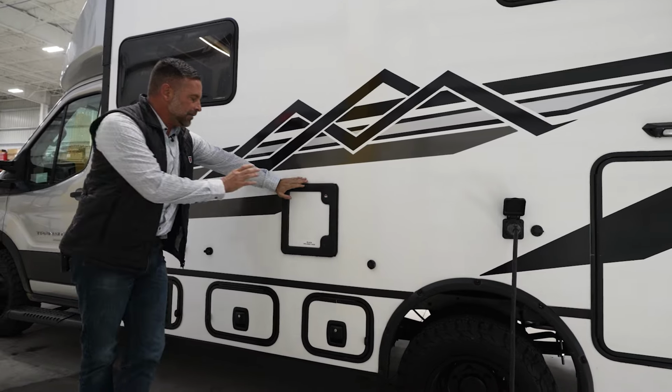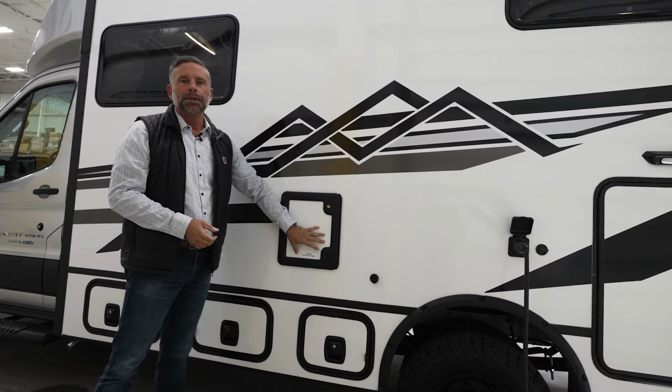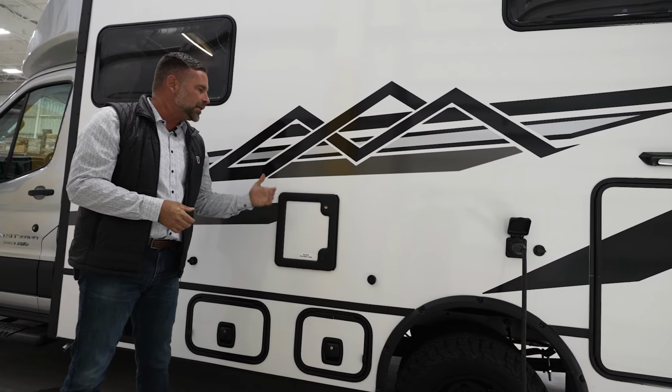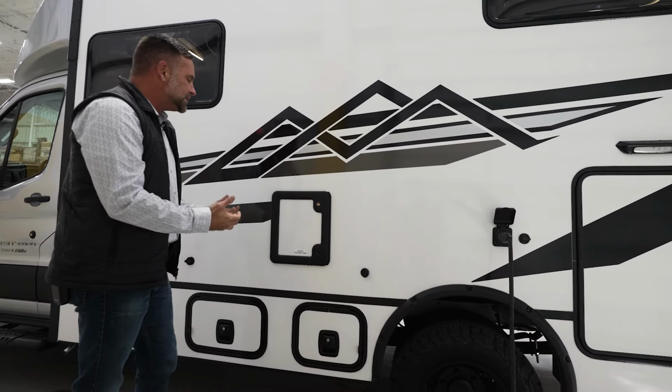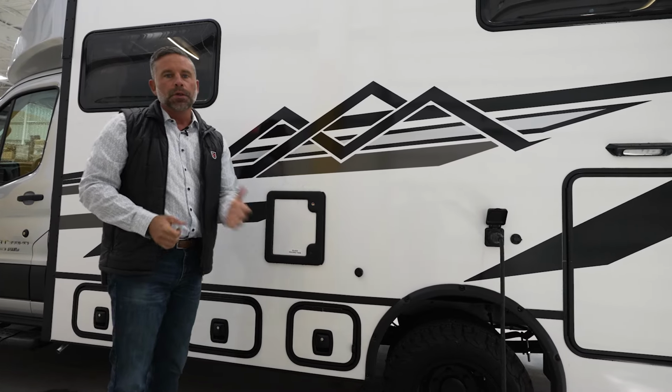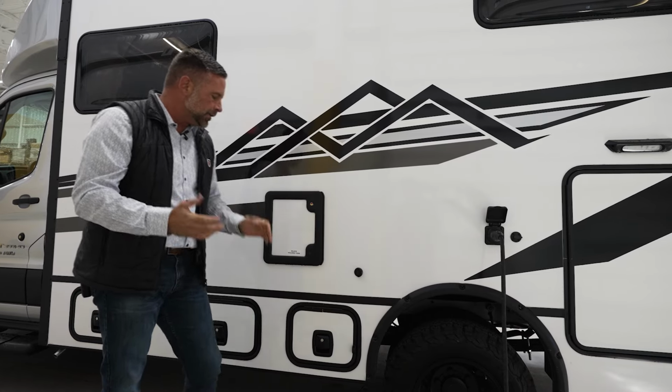You're going to notice a black holding tank. Well, it's not a black holding tank, it is a cassette toilet. This has a 4.75 gallon cassette toilet in it. This is where you will empty it from, and very nice, convenient. Just pull the trolley out, roll it to where you need to, and then at that point dump it, put it back in, you're good to go.